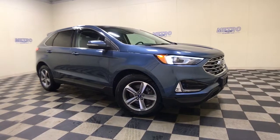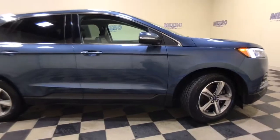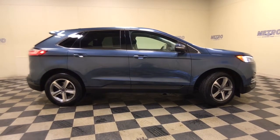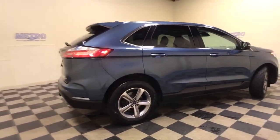Get into the 2019 Ford Edge. With less than 40,000 miles on the odometer, this vehicle provides excellent value. This stylish, versatile Edge delivers comfort, confidence, and capability.